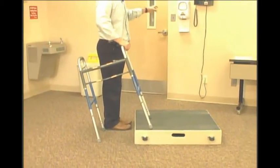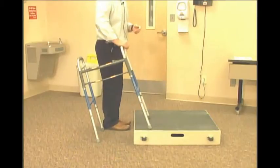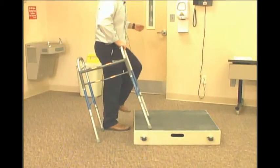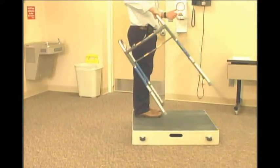So as you can see, this is why it would be nice to have a rail to hold on to, or otherwise we'll educate you on how to use your care partner to get up and down these steps. Again, the same sequence. We go up with the good, my left leg's my good, follow with my surgical. And we just move it up, successive steps.